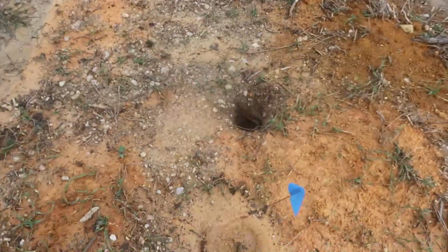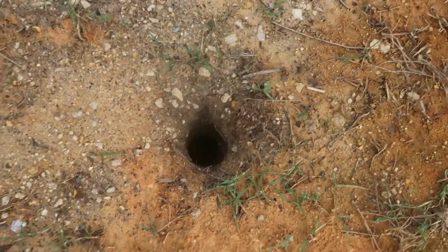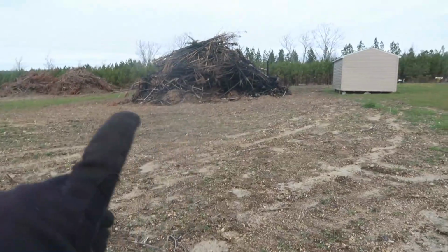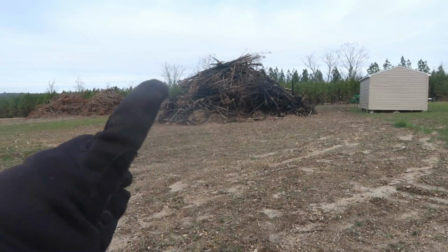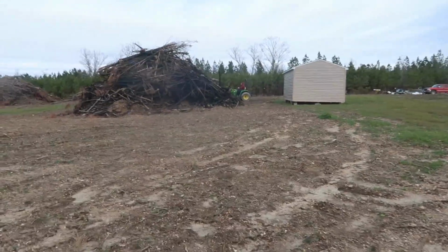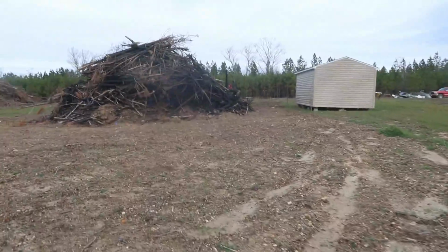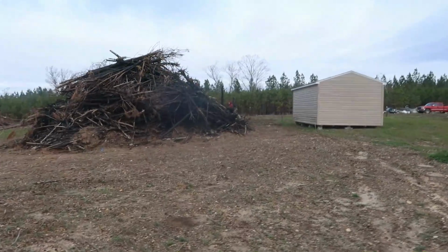But you can see all around we have these big piles, and the reason we're attacking this one is if you can see these little blue flags. On our septic design, this is where the septic has been set to go. You see the nice little perk hole there. So we have got to get this pile moved because there's actually two more blue flags on the back side of that pile as well. So that is our project now, so that we can get moving and get ourselves closer to being on this homestead.